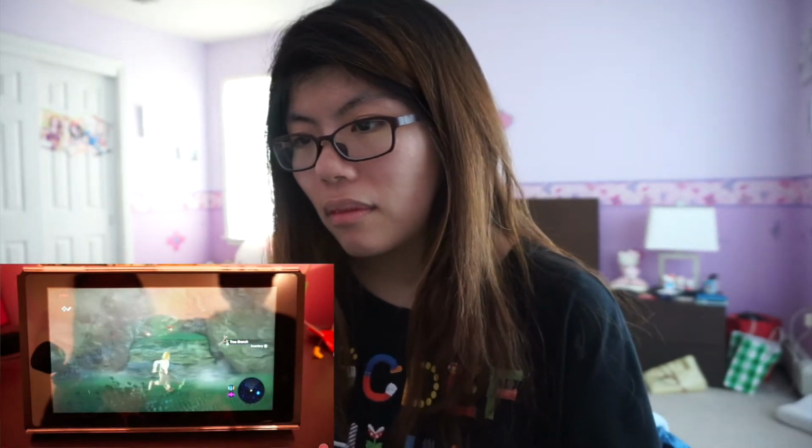These little tree branches? Whoa, I just kind of automatically climbed that. Whoa, wait, go back! There's more shrooms! There's a lot of real live vibrations in this game, so you can feel it through the Joy-Cons. It's really cool. It's so realistic. My brother's like freaking out. He's like, oh my god.